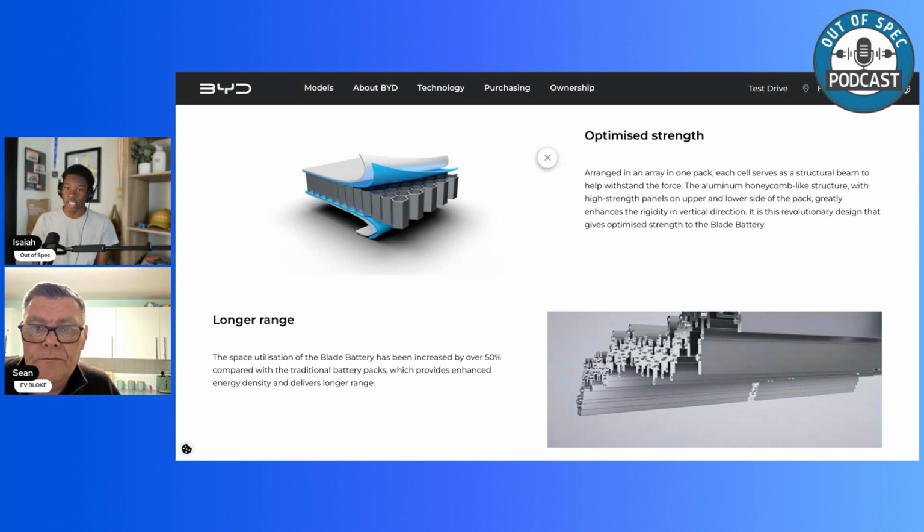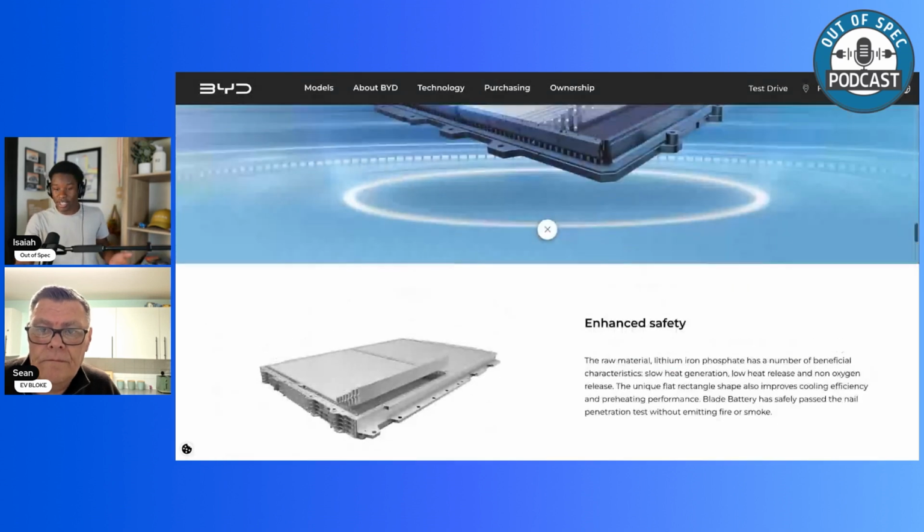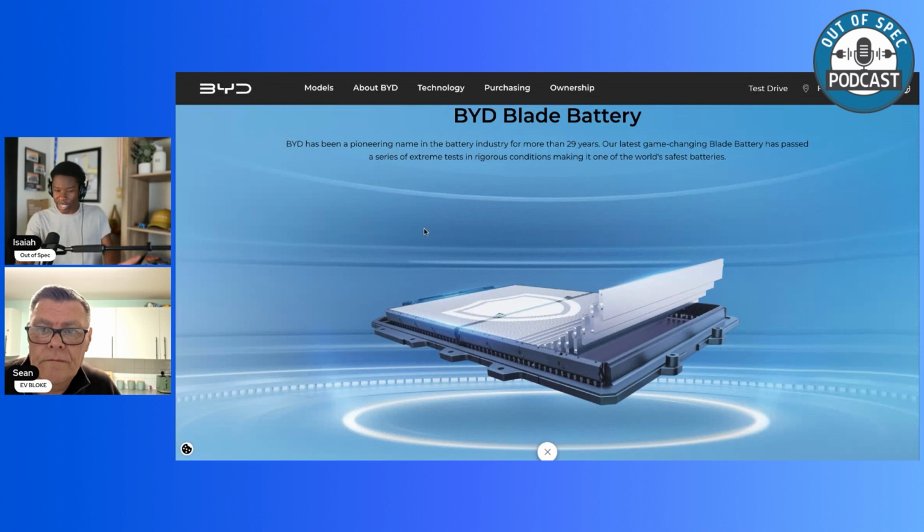I know Toyota has the bZ3, which is their electric sedan, and that also uses BYD's Blade battery. It's a bit different than what we would typically see for a lot of other EVs, right? A lot of us are used to cylindrical cells, but instead we have these long blades, in essence. Blade battery that BYD uses as their, I guess, saying here, pioneering name in the battery industry for more than 29 years. Our latest game changing Blade battery has passed a series of extreme tests and rigorous conditions, making it one of the world's safest batteries. This is something that BYD vertically integrates and creates themselves. But that's a whole different side of Chinese electric manufacturing. Versus here in the US, besides Tesla, a lot of companies are still getting to that point where we're seeing more vertical integration and innovation within the battery space.